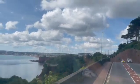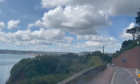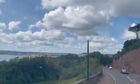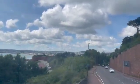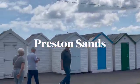Now you'll see today as we go through this part of the bay, it's very much more geared towards the family holidays. Here in Paignton is where you find the large holiday centres sitting on the old orchard lands. Paignton used to be known for its scrumpy and cider making. Loads and loads of beach houses.